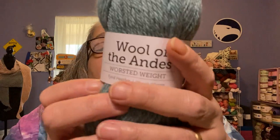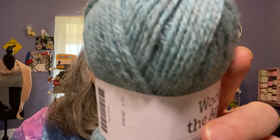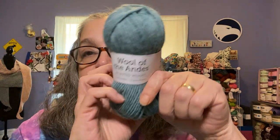So that's plenty for a sweater and some. So this is the Wool of the Andes worsted weight. It is 100% Peruvian Highland wool. It's a number 4. It's 110 yards, 50 grams. And this is the Fjord Heather.